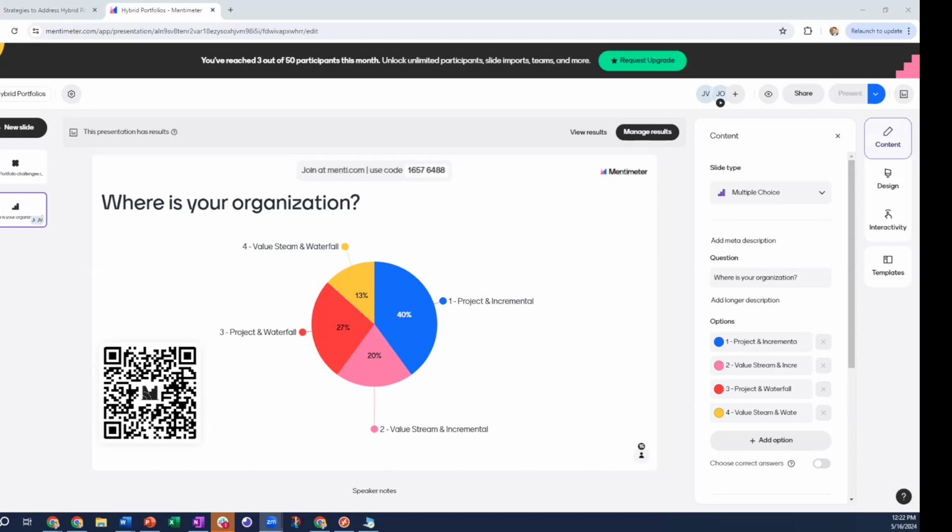Absolutely. We can get the slides back up there. Oh, I need to. Am I sharing? Yep. All right.